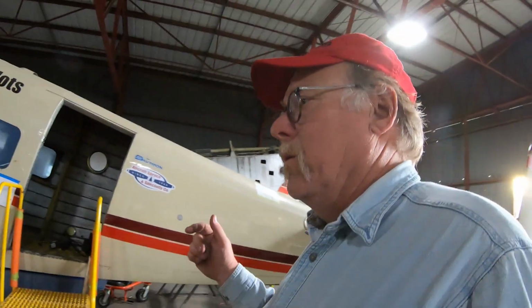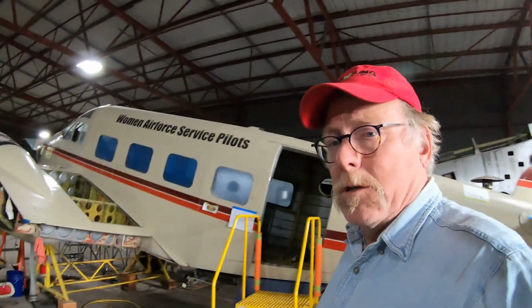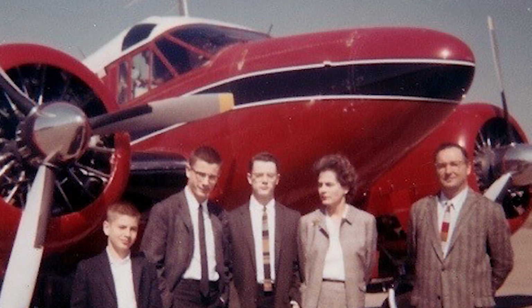But let me tell you, some of the folks had asked about the paint job. Got a jet going over. Some of the folks had asked about the paint job on this aircraft. What did it look like when it was delivered? When it was delivered, it was red. Basically red with a white top cabin, and with black and white trim. So that's what it looked like.